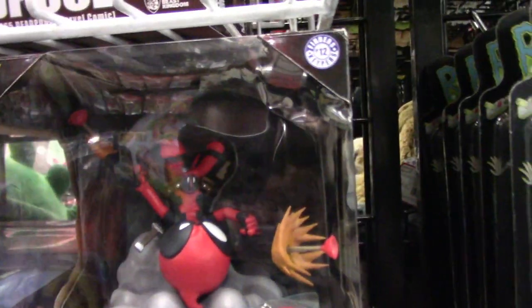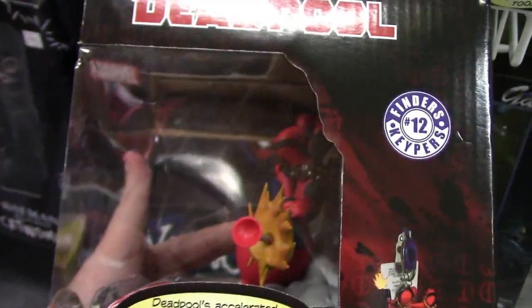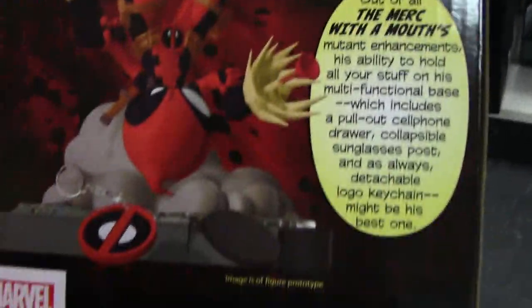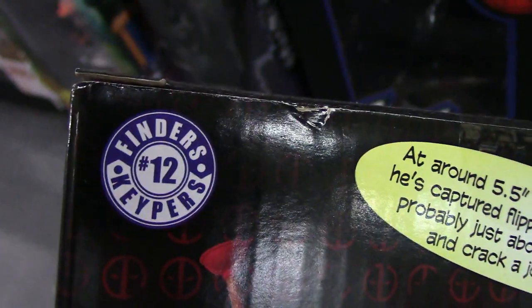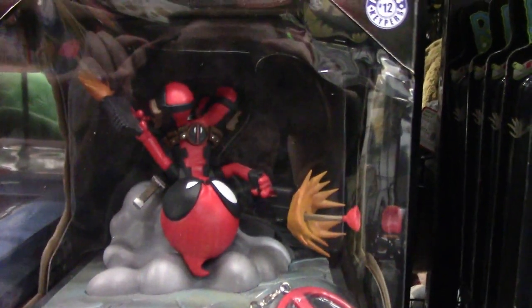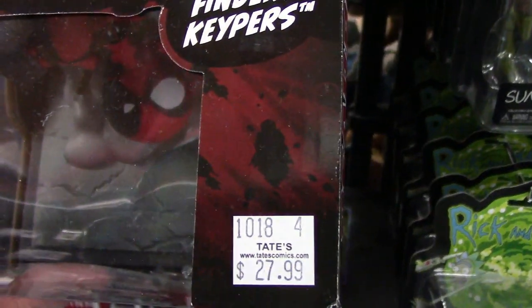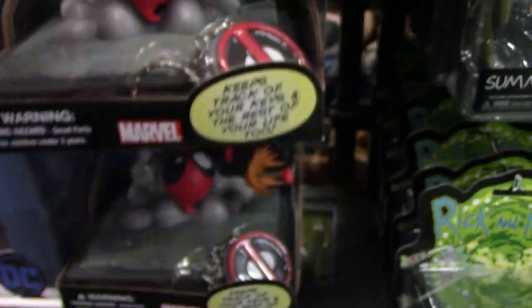This is the Q Pops, I believe it's called Q Pops wave. I believe, I could be wrong though. Finders Keepers, looks really, really cool. This is from Alter Ego. It's a Marvel item from Alter Ego, and Keyfinder is, I think the company, I'd never heard of this particular company before, but it looks really, really cool. It's Deadpool, kind of super deformed, shooting upside down. Looks really, really neat. I don't know, guys. The price point of this one was only $28. So this one's not badly priced, in my opinion.